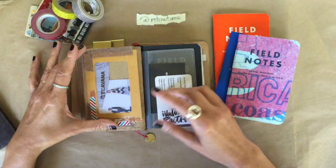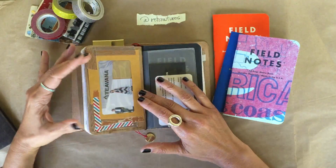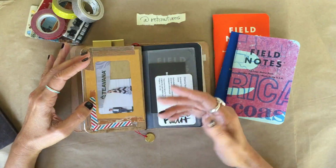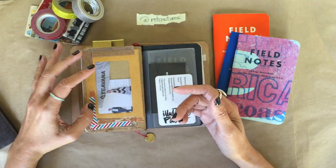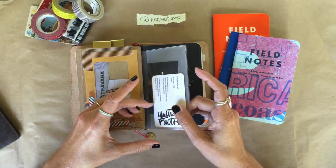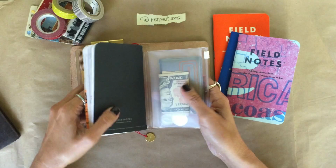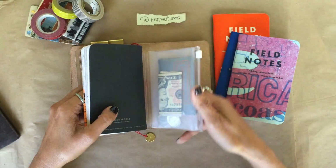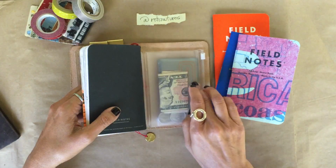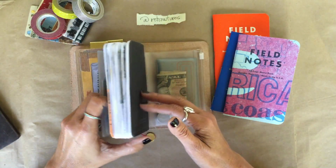This is an envelope that I got from Baum Kuchen, and basically you could just put memorabilia in there. I just chose to put one of my business cards and a part of a tea packet. This is the plastic that's also a Midori, and on the other side is the zip pocket. Many of you are familiar with this. This is where I put my wallet and my change and my money. So it's great, it works well for that.